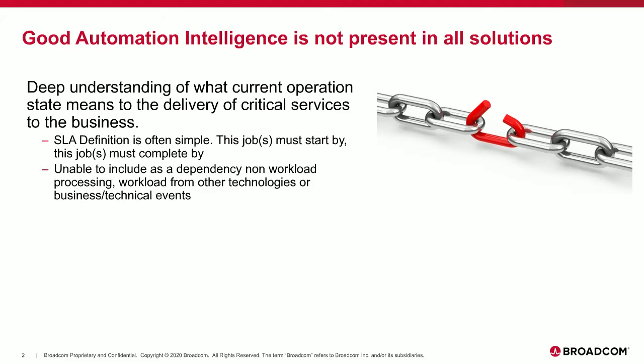Often we're unable to include as dependencies or as notifications as part of the process things that aren't in the scheduler, maybe non-workload processing, workload from other technologies or even business and technical events that need to occur and can delay processing that effectively then hits an SLA.